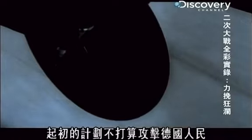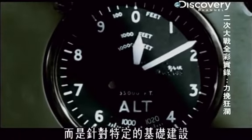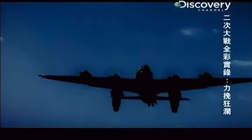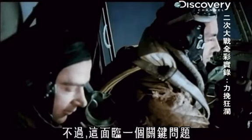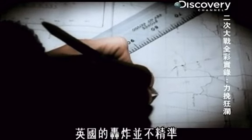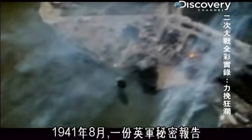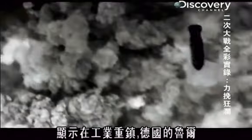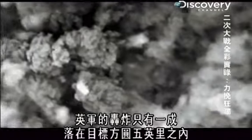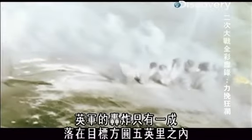To begin with, the plan was not to hit the German population, but specific infrastructure targets, cutting transport and oil supplies, damaging Germany's ability to wage war. But it suffered one central problem. Britain's bombing was extremely inaccurate. In August 1941, a secret British report showed that over the crucial German Ruhr industrial area, only 10% of British bombers were getting their bombs within 5 miles of their target.